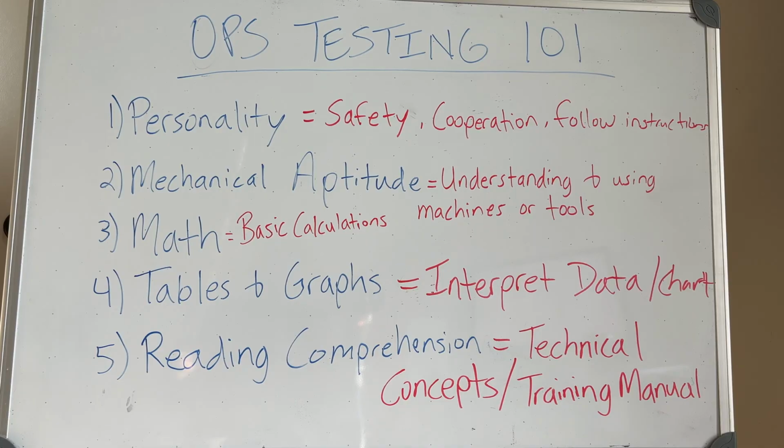Today we're going over operation testing 101. Guys, you got to take a test to get the job of a process operator. It's a part of it. I don't make the rules. This is what you have to do.